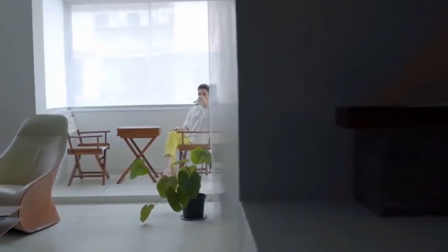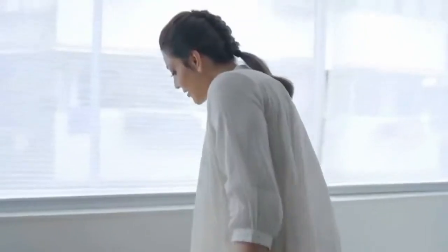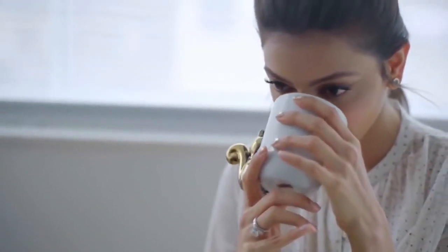So from my room, when I'm entertaining friends and I have visitors, this is my favorite spot in the entire house. I love sitting here, especially in the rains, and playing a game of chess on my chess table. And double it up as a coffee table. Sit here, chill, chat, and have a friend over.